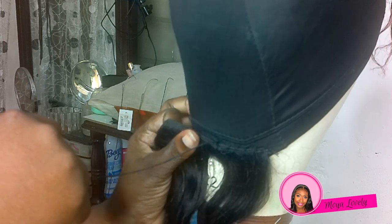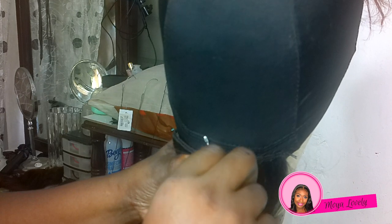Because if you're sewing on that band and the mannequin head or whatever you're using to sew on is small, you're gonna have problems with your wig fitting properly. Let me say that again. Make sure your blockhead, your mannequin head, is the size or circumference of your head. That is why we measure first, to make sure your cap will fit properly or snug and perfect when you finish making your wig.